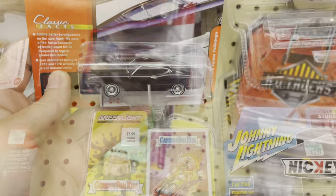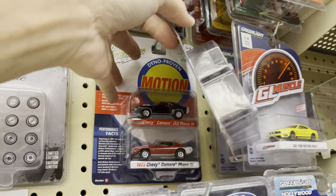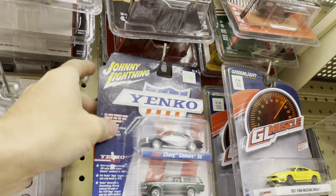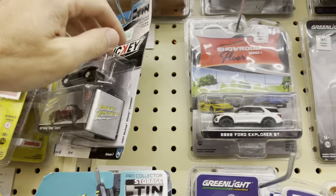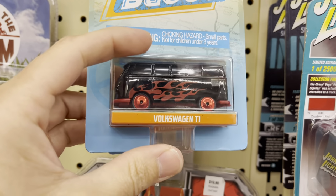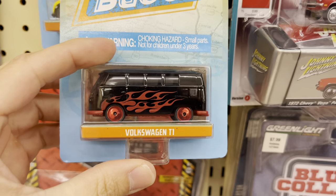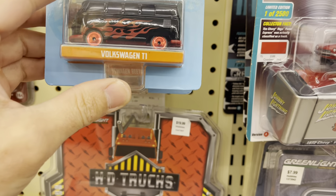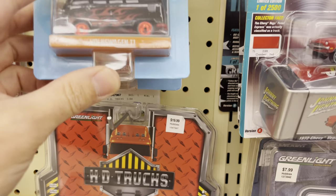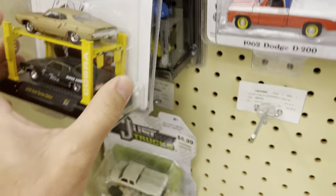Man, it is cool. I feel like there's a ton of these two packs. Look, there's so many of the two packs, but not the one we need. I guess that's it. Oh, check this out. This punch buggy. I know some of you guys like these. Look at the red wheels on this T1, dude, and the flames. It looks awesome, man. If they were to do a chase, that would be awesome to embrace.